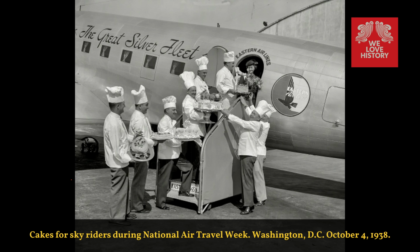Here's a photo of some lovely cakes. They were made for the Sky Riders during National Air Travel Week, and this was all the way back in Washington, D.C., on October the 4th, 1938.